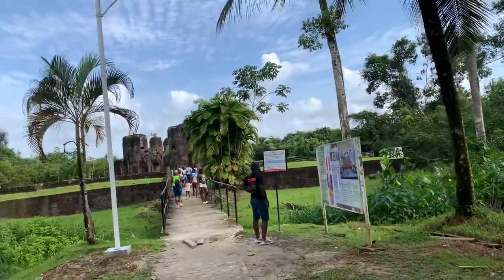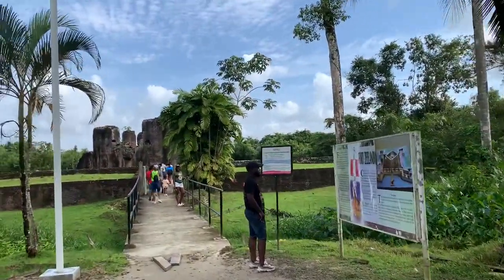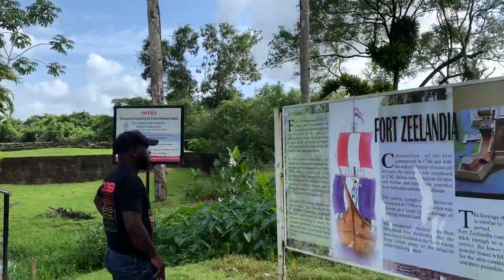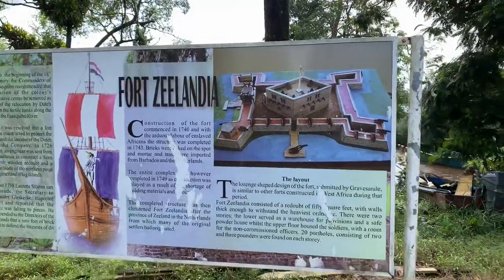There's our fort in the distance, or at least what's remaining of it. Fort Zealandia. That's how the island got its name, Fort Island.